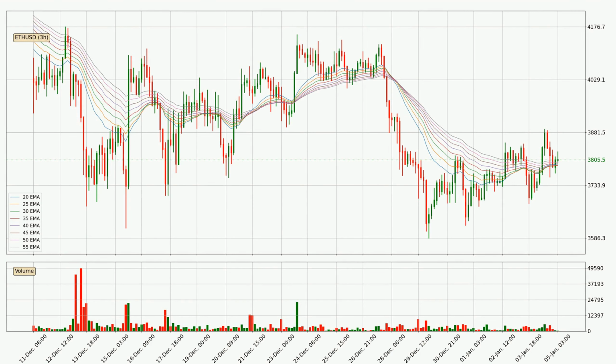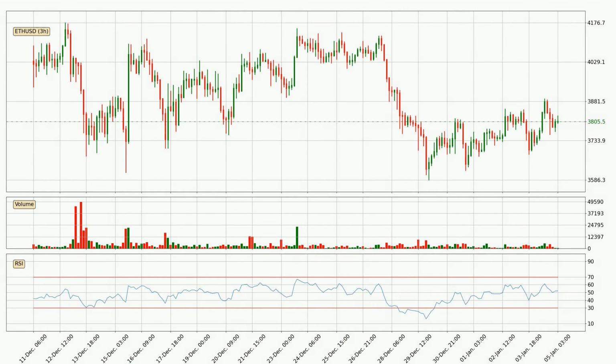Jumping to the 3-hourly exponential moving averages, the current price went above the 3-hourly ribbon, so you should watch out for the price dipping back below the ribbon, or if it will play as a support to the downside, which is currently at around 3,802. Looking at the 3-hourly relative strength index, the current 3-hourly RSI is at 52. So it doesn't show signs of overbought or oversold conditions at this point.